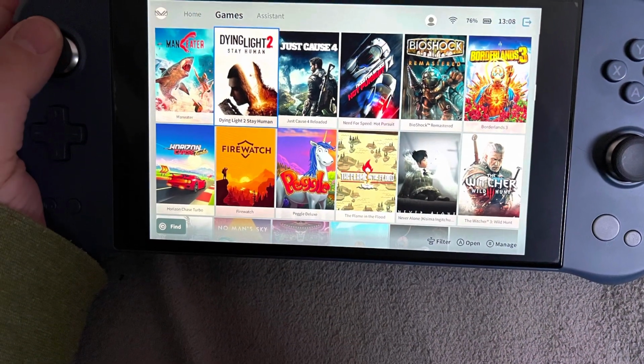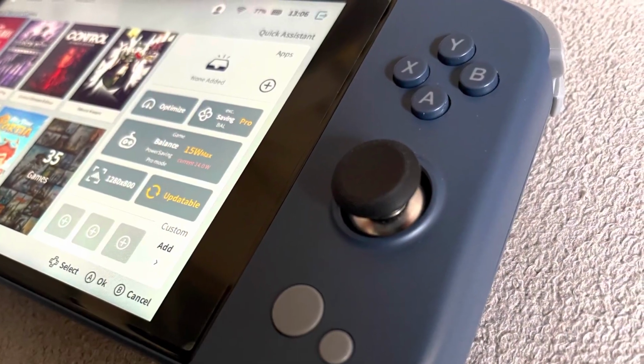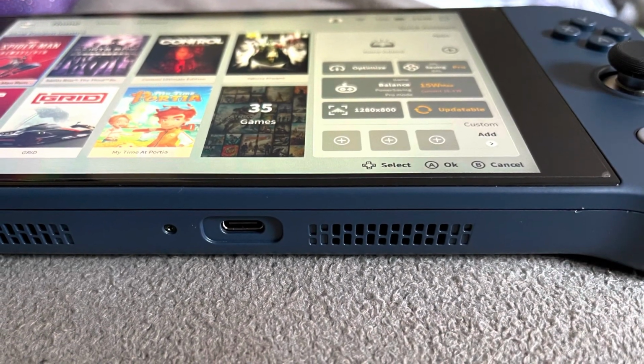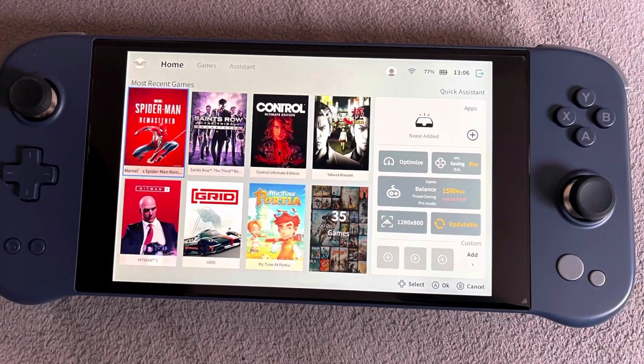Yes, we are looking at over £1,000 or $1,000 for this basic model, which is over double the price of the Steam Deck, and that's where this falls down slightly. However, I would say if you do have the money, it's worth it.